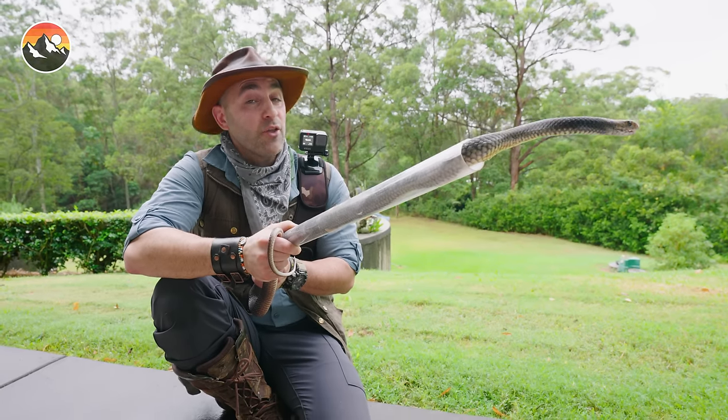Okay, there it is, the tiger snake. You can see why it's called the tiger snake, that beautiful tiger pattern. Now, they come in a variety of different colors. This one specifically, I would say, is extra beautiful. It kind of looks like the white Siberian tiger version.